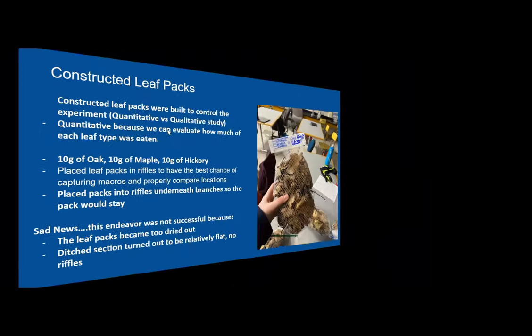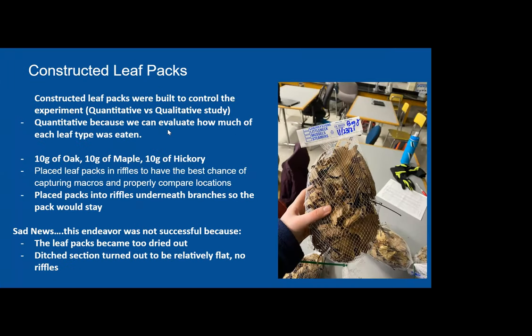So next are constructed leaf packs, and they're built to control the experiment. This is quantitative because we can evaluate how much of each leaf was eaten. In each constructed leaf pack, we put 10 grams of oak, 10 grams of maple, and 10 grams of hickory leaves. We placed these leaf packs in riffles that have the best chance of collecting macros because that's where the most water flow is. But sad news, this was not successful because the leaf packs became dried out and the site turned out to be relatively flat and there weren't many riffles.